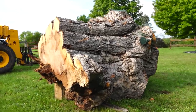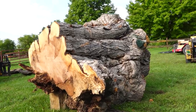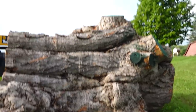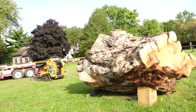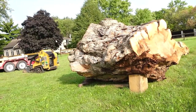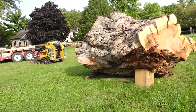And this section here is from the upper part of that tree. So this was 20-something feet in the air, and right here is just over 6 feet. So we're gonna be cutting this up next week. Conveniently and randomly, he's heading out to a camping trip right now in North Dakota, and my house is literally on the way. I'm right off the freeway.